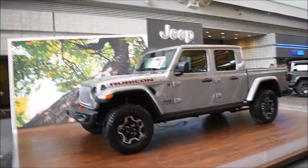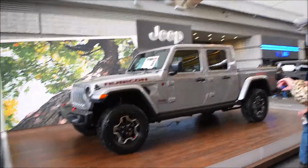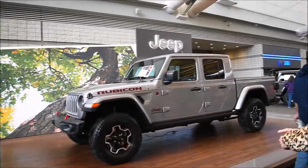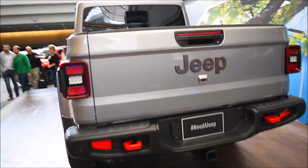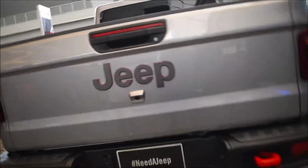Here we got the all new Gladiator, the Jeep Gladiator. Kind of looks pretty funny as a truck, but I don't know. A lot of people probably like it. There's the back of the Gladiator. Decent amount in the bed.